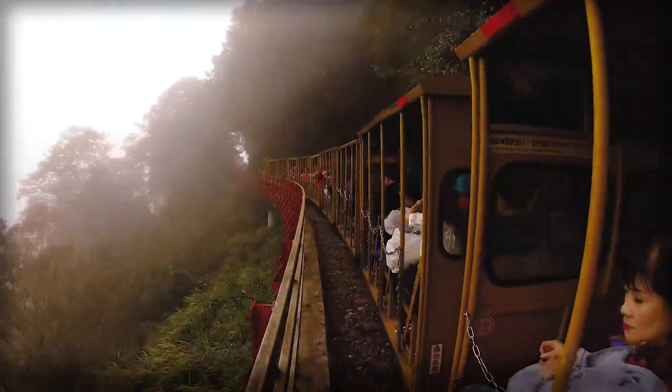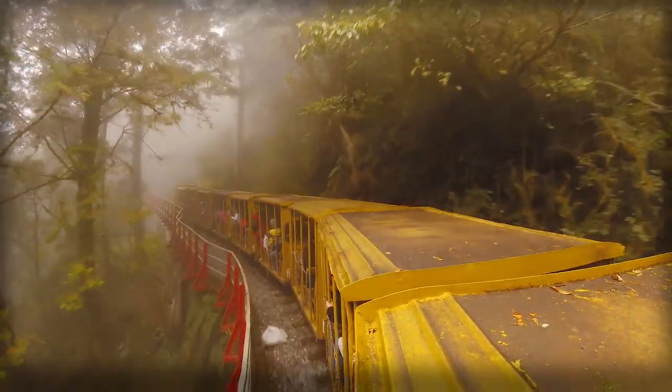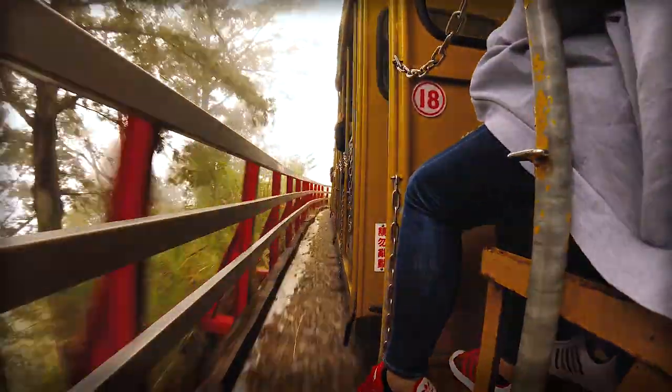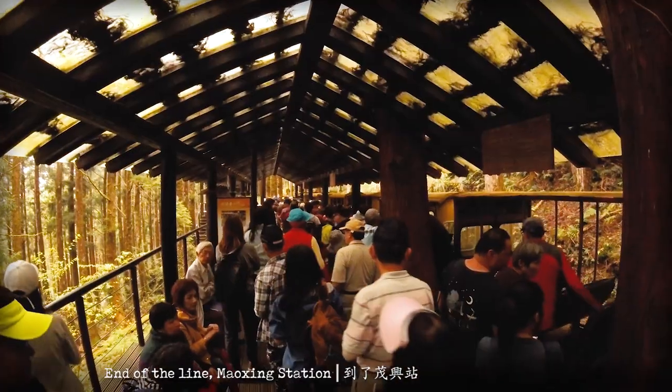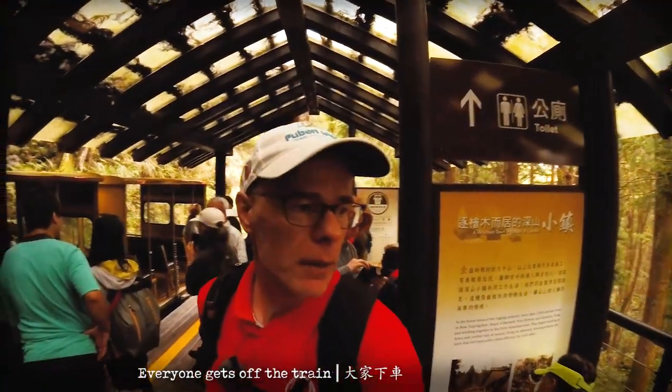So much fun. It's a shame that you cannot see more because of the fog. Mounting station. Everyone gets off the train.